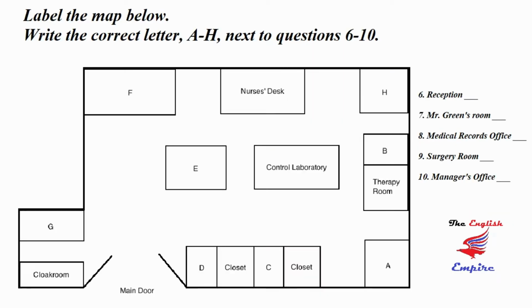Before you listen to the audio, you have some time to look at questions 6 to 10. Now listen carefully and answer questions 6 to 10.